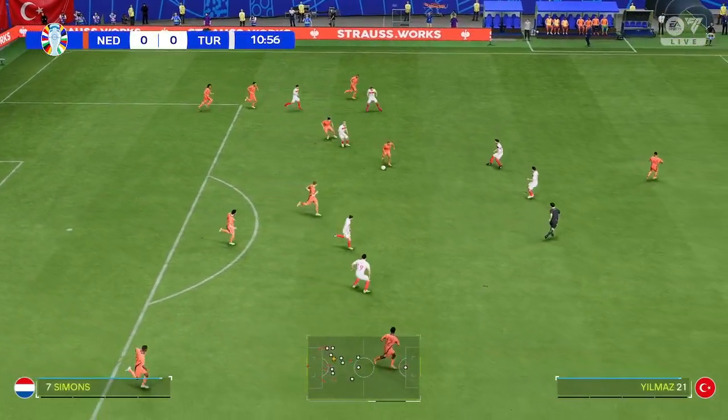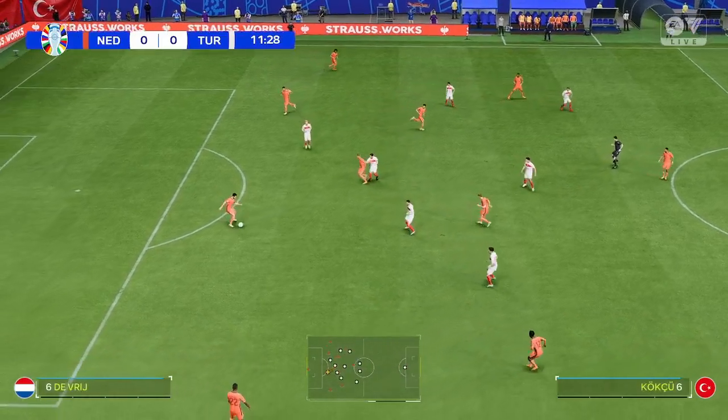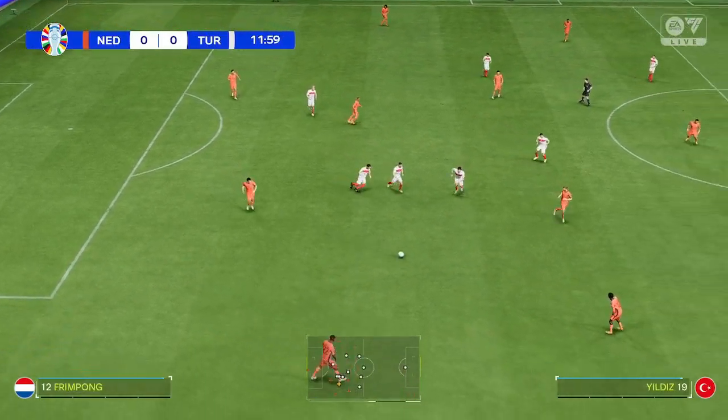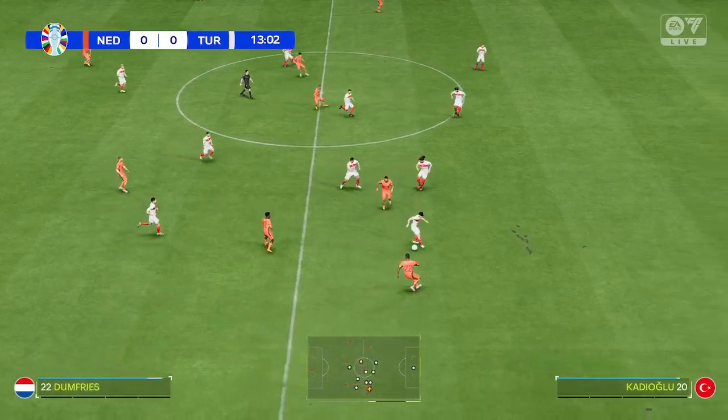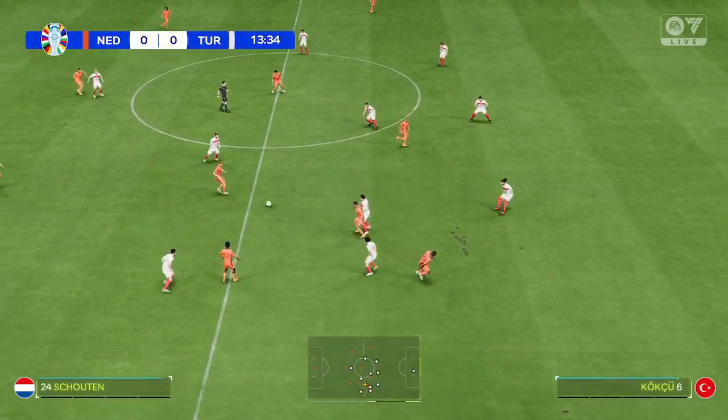And here's the lineup for Turkiye. Well, I think they have a nice balance to their team. A solid back four, two holding midfielders, three creative players in advance of them, and a mobile centre forward. It's a good team.